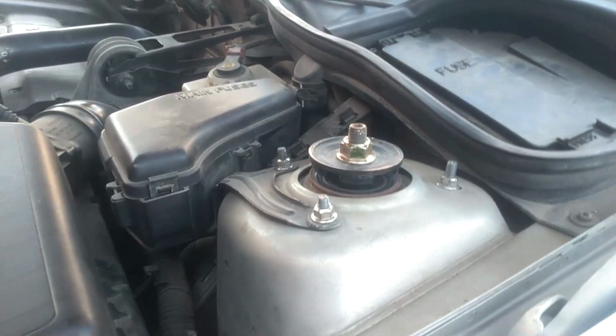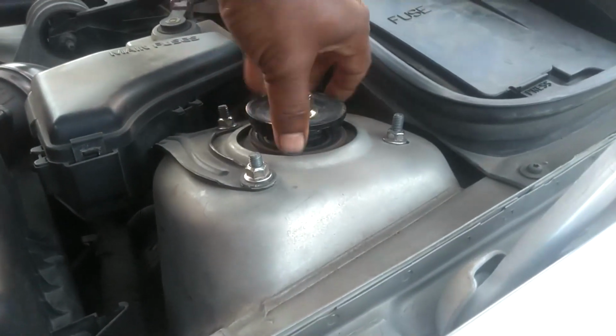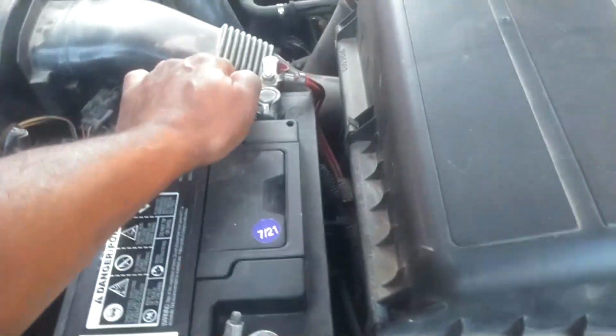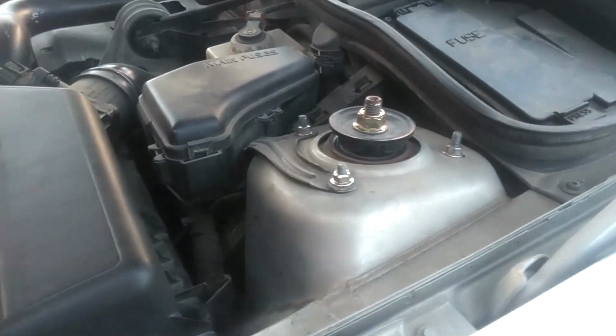But let me show you this. Looks like new stuff in here. That spring seat is totally blown out. Man, that makes a serious racket every time you hit a bump. Horrible. We put some headlights on it yesterday. I'm gonna see if the rear is blown out like that too. I think the rear might be blown out.